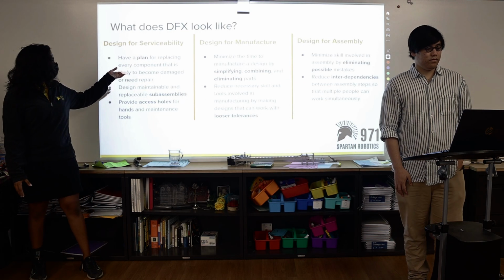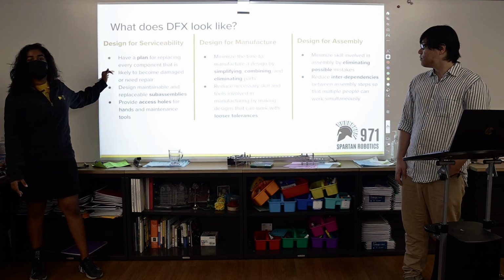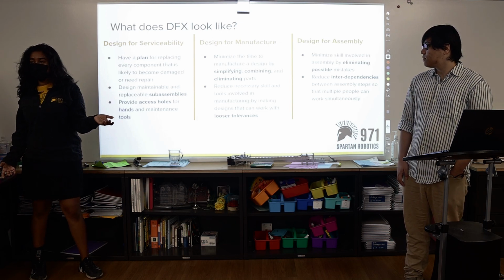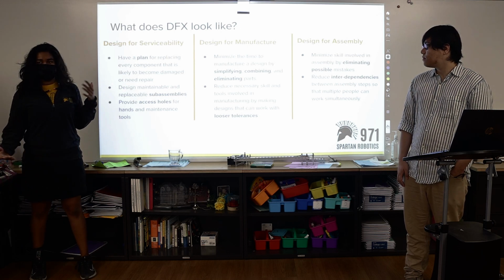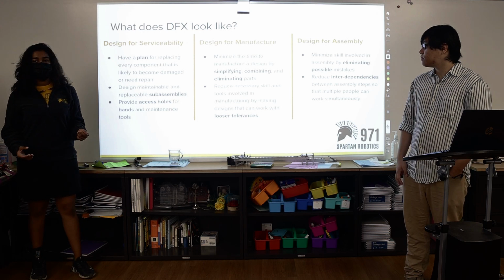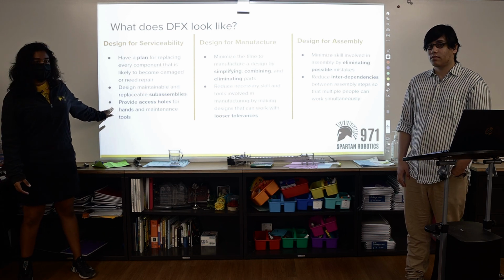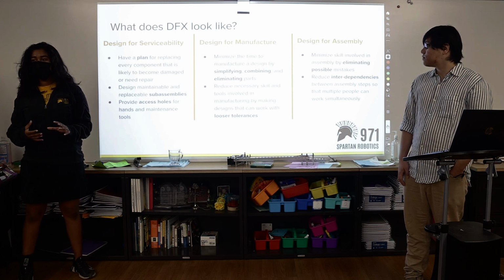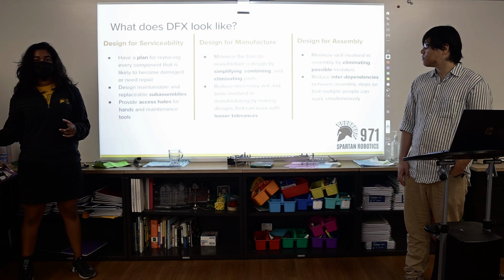So for a more detailed breakdown, design for serviceability, key decisions here are having a plan for replacing parts that we think might break just through the wear and tear of a season, any collisions, things like that. Then we go to maintain it, build subsystems and sub-assemblies, things you can swap out, quick changes you can make in the pit during the heat of a competition. And you have access holes. In order to make these changes, you need to be able to get to all these bolts and things like that. So that's really important when designing. You know where you're going to be putting these bolts, nuts, things like that, so you can actually get to them.